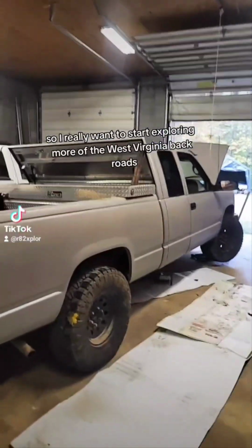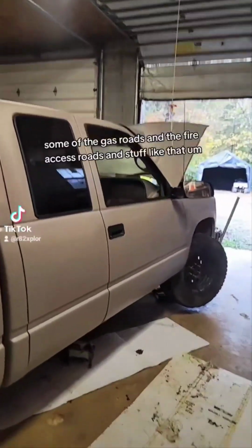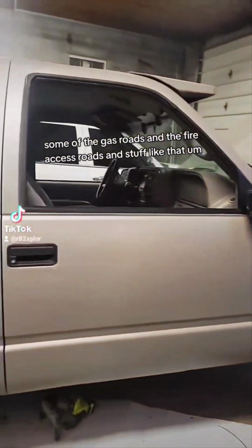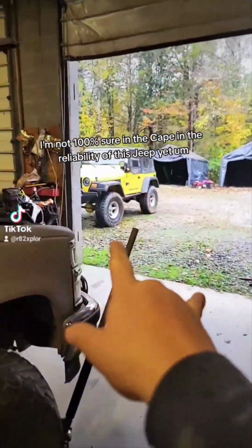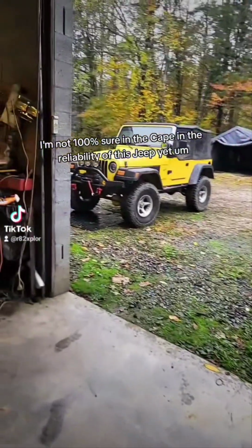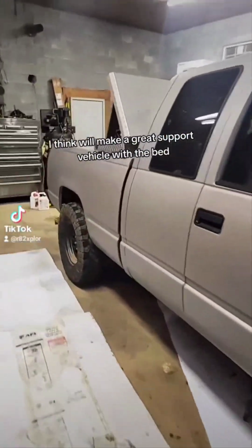So I really want to start exploring more of the West Virginia back roads, some of the gas roads and the fire access roads and stuff like that. And I'm not 100% sure in the reliability of this Jeep yet. And this thing, I think, will make a great support vehicle with the bed.